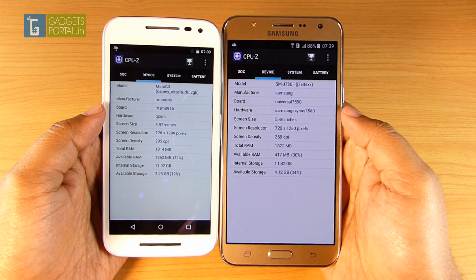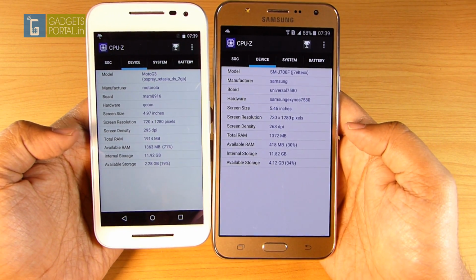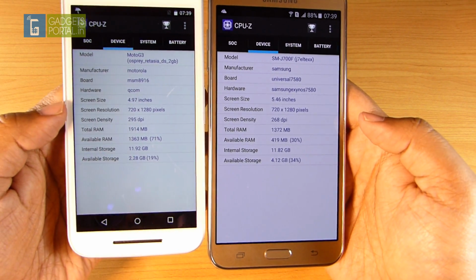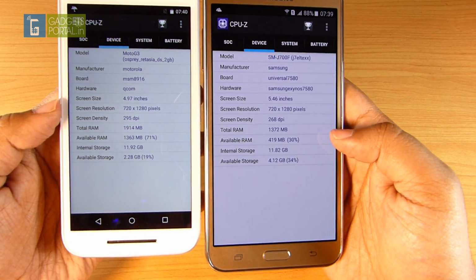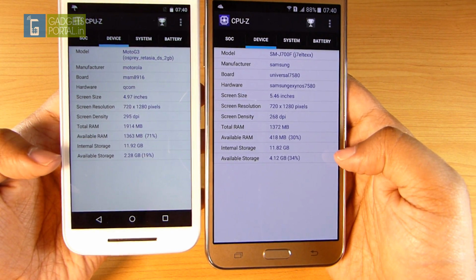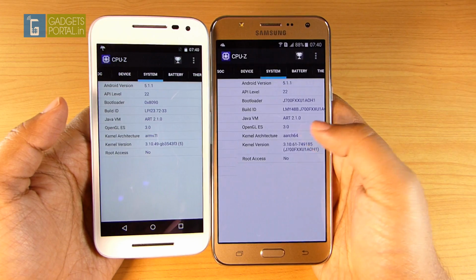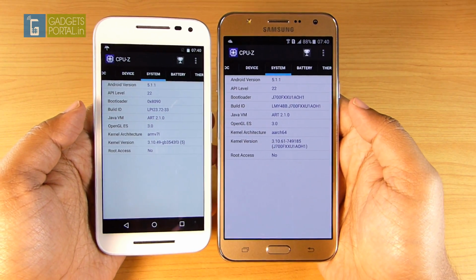You got 2 GB of RAM on the Moto G3 and smaller 1.5 GB of RAM on the Galaxy J7. But as you can see, the free RAM on the Moto G3 is 71%, more than 1.3 GB, whereas you got only 30% free RAM, that is 419 MB on the Galaxy J7. So this is the prime concern I have on this Galaxy J7. The heavy TouchWiz interface is to blame, of course. The storage on both the phones is 16 GB, so that's nice. The 8 GB storage on the J5 was a pain.